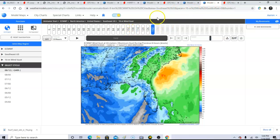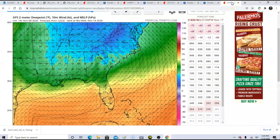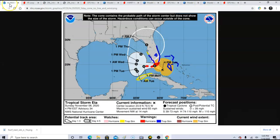And that's pretty much all I got, guys. Humid, warm, wet week ahead. And so just stay weather aware, stay up to date because things could change.